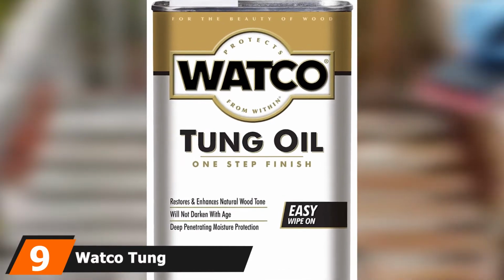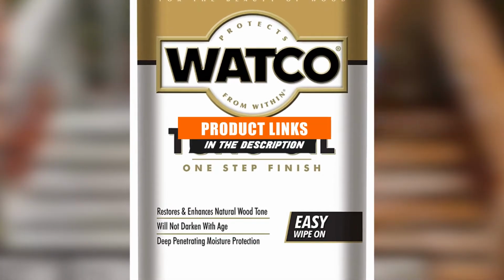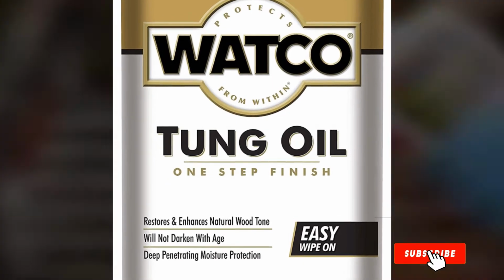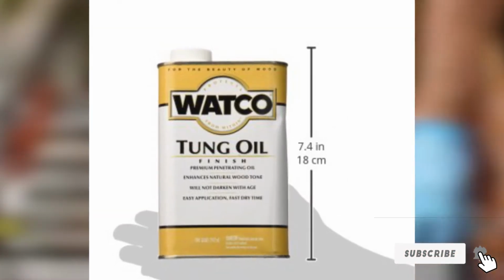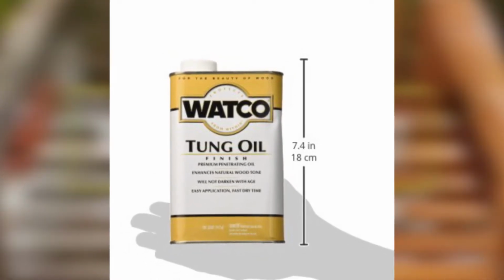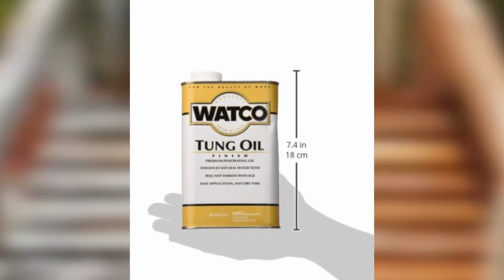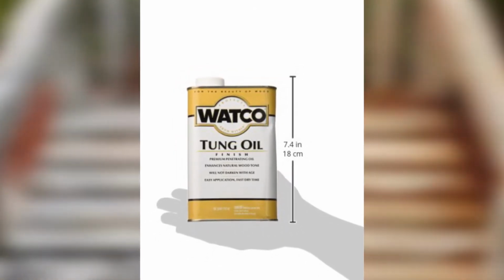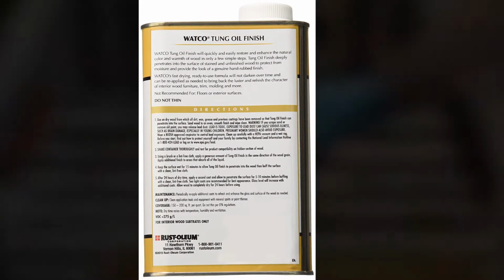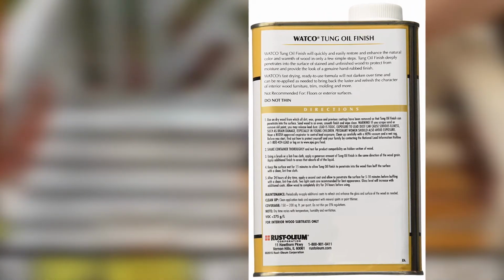Our next product is Watco's Tung Oil. It's not a true tung oil, but it will dry a lot faster than traditional tung oil thanks to a blend of drying ingredients. It takes about 24 hours, but after that, you'll have a beautiful color with a beautiful deep grain. This option penetrates the grain of even hardwoods to condition and protect. It won't darken with age, and it's easy to apply. It doesn't leave any tack the way pure tung oil will. Watco does have a solvent, so make sure you use it in a well-ventilated area.